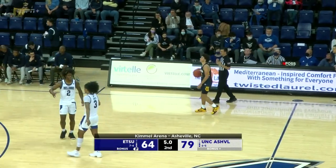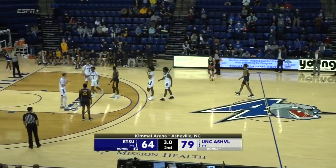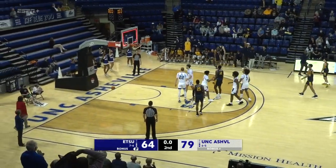As King across the line with 3 seconds left, we'll dribble out the clock, and that'll do it as King takes a three at the buzzer.